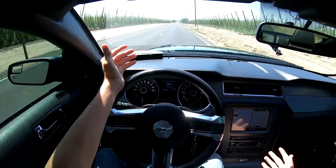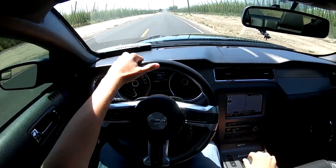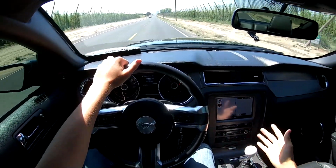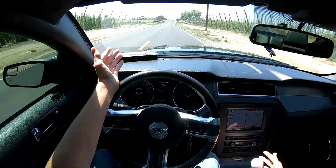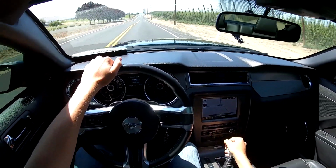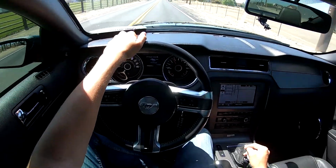probably one of the best cars that Ford's ever made, because it looks better than any other Mustang in my opinion, and in a lot of other people's opinions. And it drives really nice, it sounds really nice, and the MT82 feels good at cruising speeds. It's a piece of art that Ford has made here, and how can you hate on it? So that just about concludes my review of this.